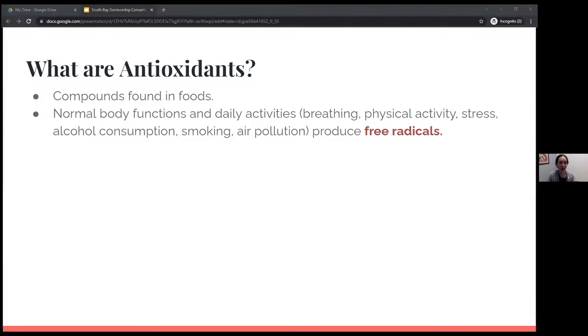So next we will talk about antioxidants. And this is probably a term that most of you are familiar with, but we'll kind of briefly talk about what they are. Antioxidants are compounds that are found in foods. And what they do is they protect the body from free radicals. And free radicals are produced by normal body functions and kind of our daily activities. So breathing, exercising, stress, drinking alcohol, smoking, just breathing in the air pollution. These are all examples of ways that free radicals are produced in our body every single day.